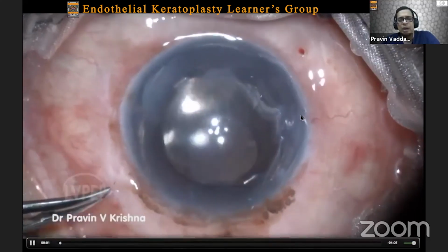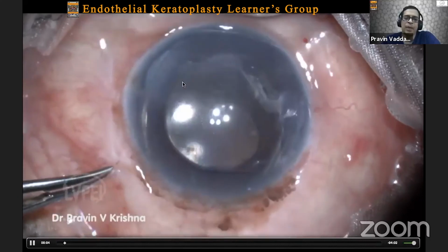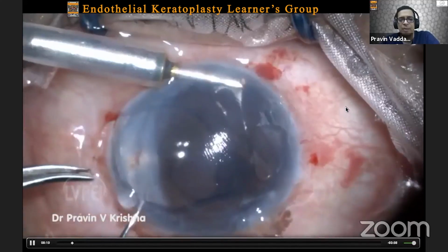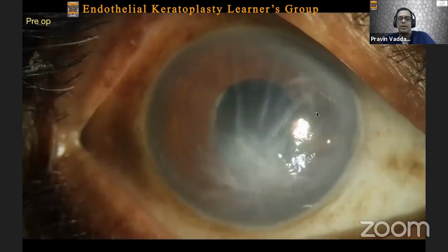In other cases where you have more recent surgeries, like in this case with an ACIOL in the eye, where you have a lot of pigmentation on the Descemet's membrane as well, it would be a good idea to exchange the lens and replace it with a new lens, either an iris-fixated lens or a scleral-sutured lens. And these patients tend to do really well after you've done their surgeries. This is again a DMEK in that patient.